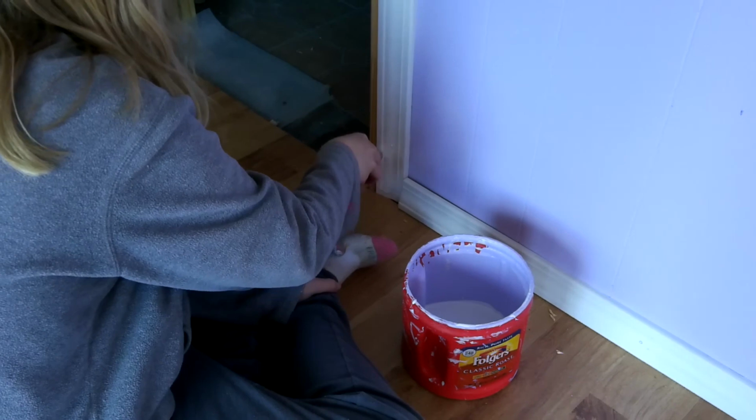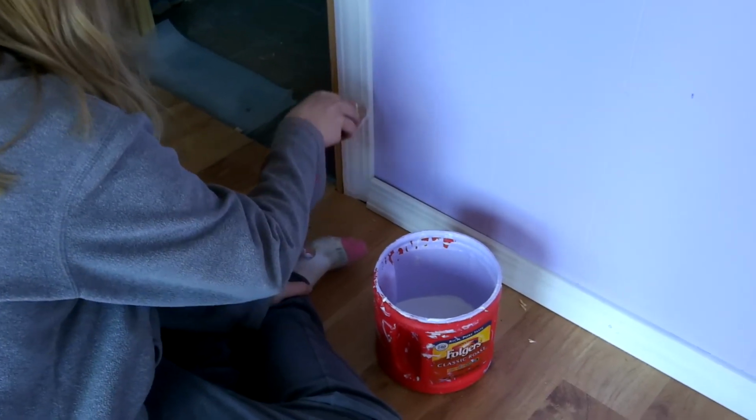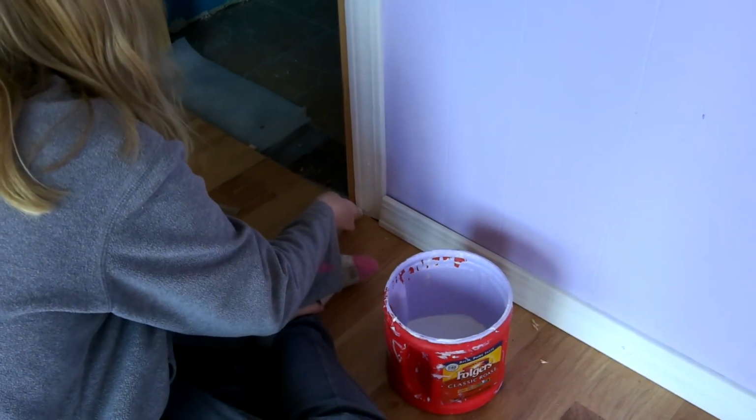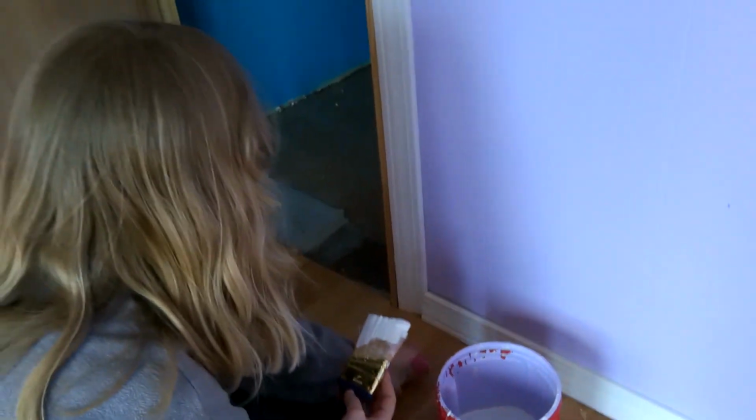Alright, you have to be very careful with that so you don't get it on your floor, okay? I know. Do you need some paper to put underneath it? No, I got it. Wait. Yeah, might as well. Okay, just a moment.